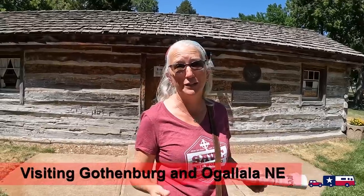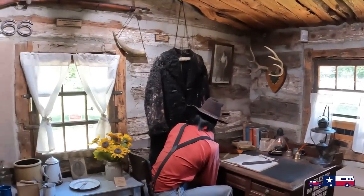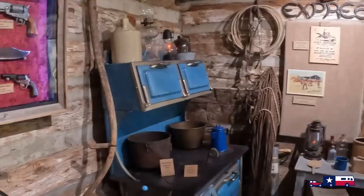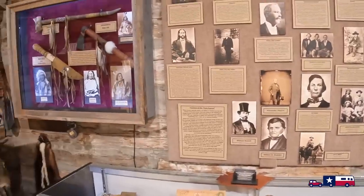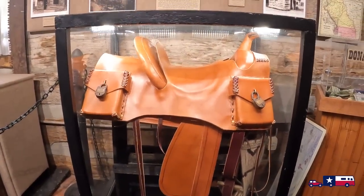Welcome to Gothenburg, Nebraska, and the whole thing that brought us here is this building right behind me. This is an original Pony Express station. It started out in 1854 as a fur trading post, and a trading post, I guess, in general, a few miles west of here. Then it became a Pony Express station. It sat right on the Platte River, right on the Oregon Trail, and it was a place where the guys on the Pony Express would change horses. They would change horses every 8 to 10 miles. They would change riders every 80 to 100 miles in something called a home station. This was one of the stations where they would change horses.